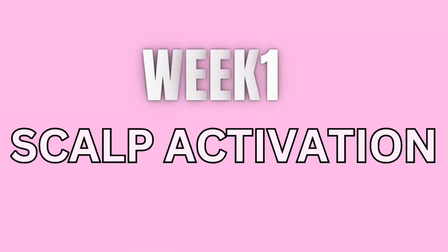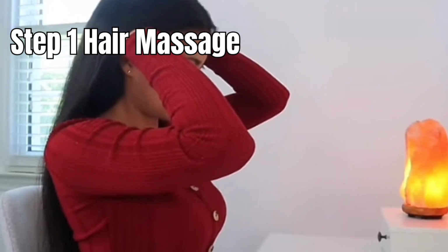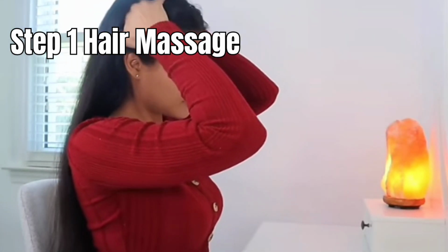Week 1, Scalp Activation. Every night, massage your scalp for 5 to 10 minutes. This increases blood flow and wakes up your hair follicles. Think of it as a workout for your hair.